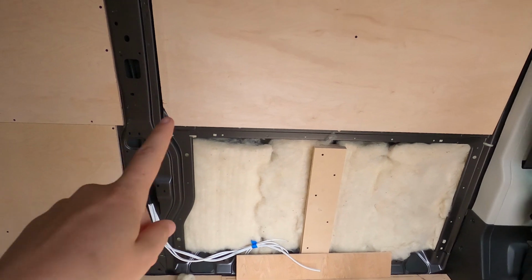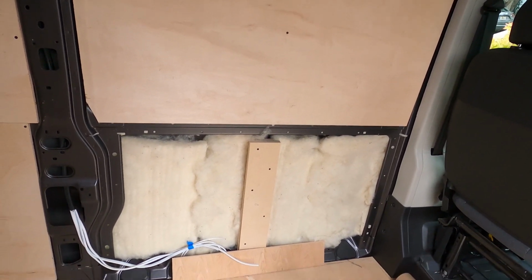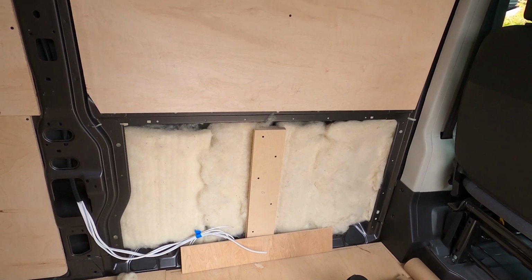So this is the area I was talking about. This one's going to be behind cabinets, so we're just going to probably piece together the subwall for that one. Don't mind the wires.